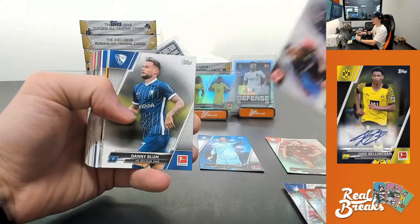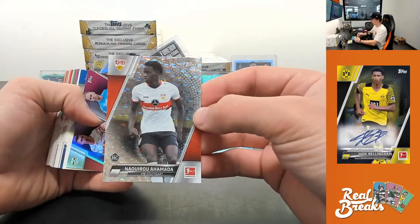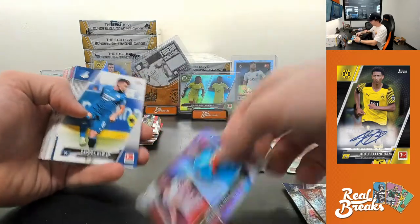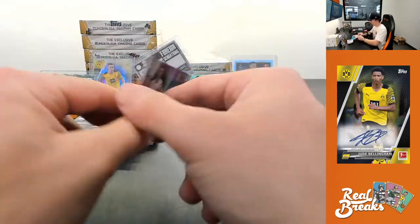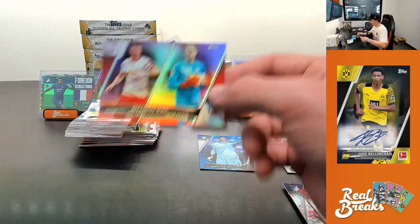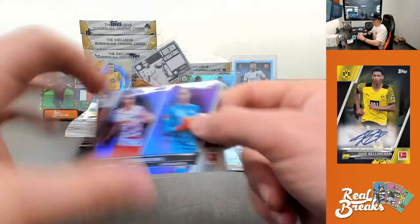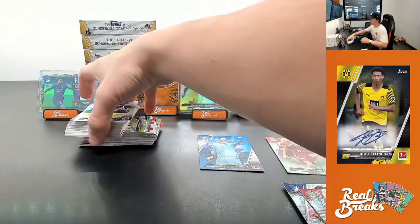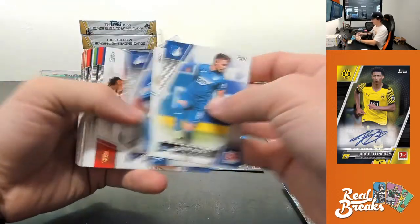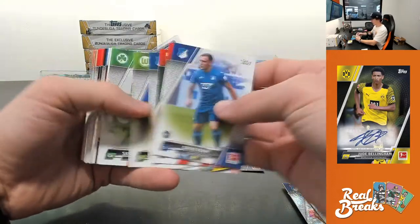One more case of Bundesliga. Amada, Stuttgart rookie, rookie foil. And right down, we've got that red. Oh, and a 125 defensive wall. Willy Orban, Peter Gulasi. That is going to Leipzig. Out of 125. Lieber, are you in or are you in?